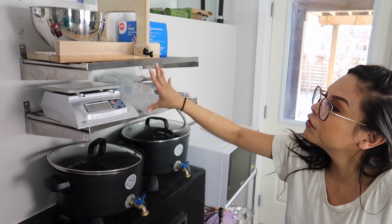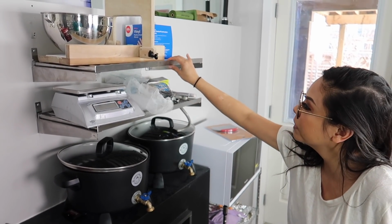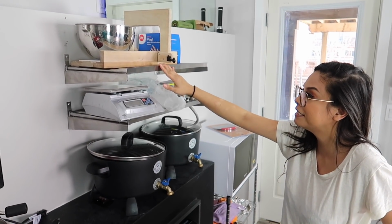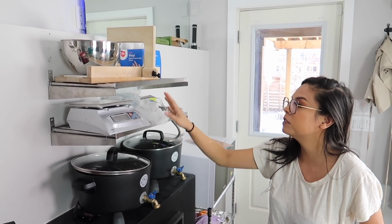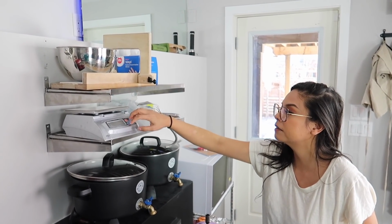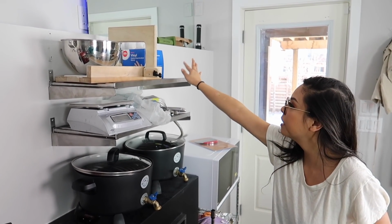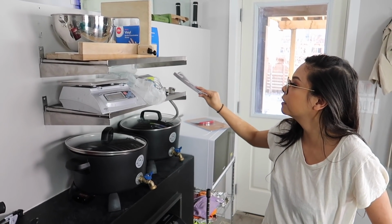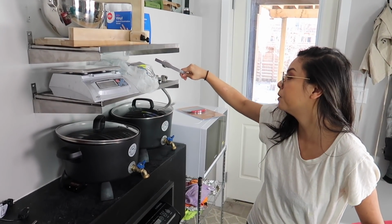And these shelves are also from IKEA. We really liked that they are this material. It makes it super easy to clean. And on here we have a lot of our other bigger tools like our scale, my soap cutter, my gloves that I use, hairnets, and the extra KitchenAid attachments are also here.